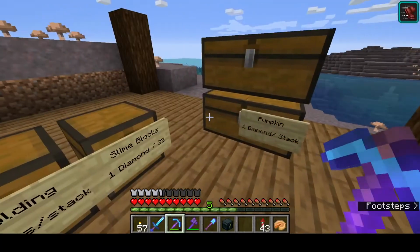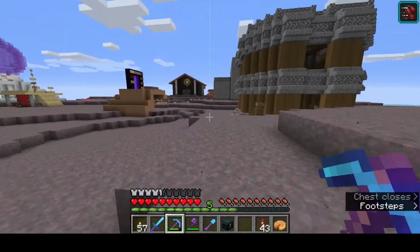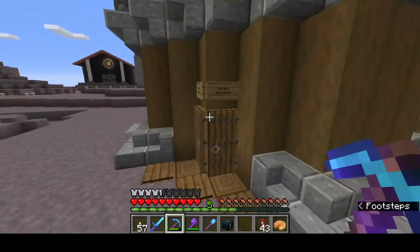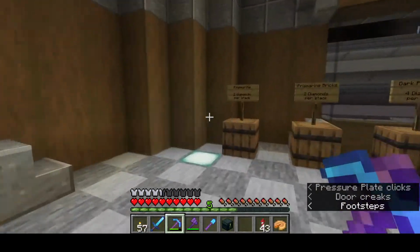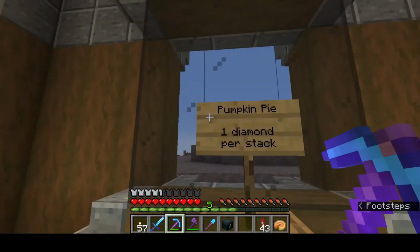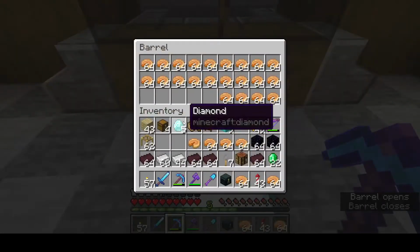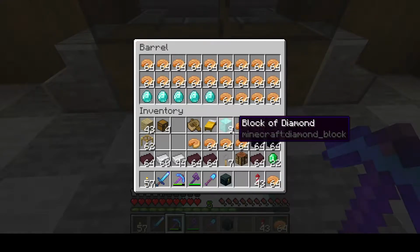JJ's Hut. Pumpkins. Is that pumpkin pie? No, that's pumpkins. Selling the pumpkin pies by Fando Man. So they must be in Fando's Emporium. We are at Fando's Emporium, where he sells all his prismarine and other goodies. They are 1 diamond per stack. We are going to take 5 stacks. Go. That's just what we needed.